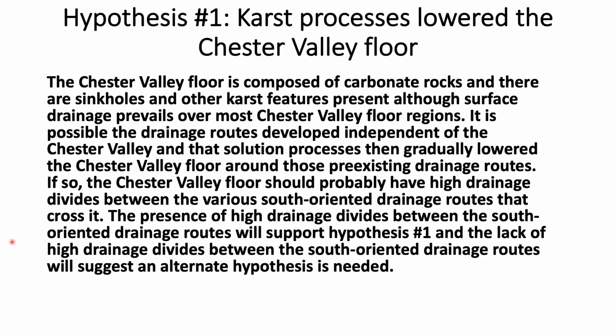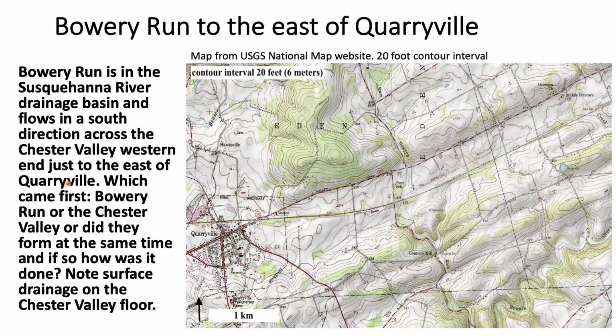If so, the Chester Valley floor should probably have high drainage divides between the various south-oriented drainage routes that cross it. Now, the presence of high drainage divides between the south-oriented drainage routes would support the hypothesis, and the lack of high drainage divides between those routes will suggest an alternate hypothesis is needed. So let's look at the Chester Valley proceeding from the west end, going eastward, and see whether we have high drainage divides between the south-oriented drainage routes that cross it.